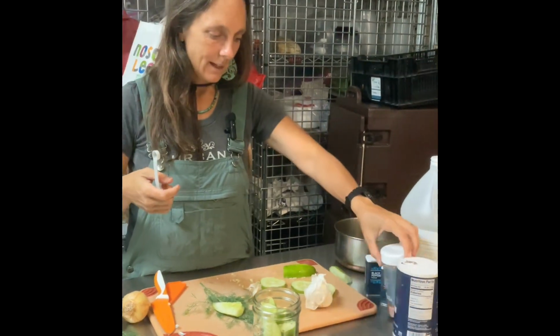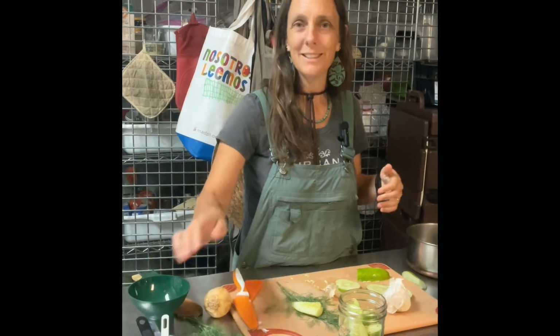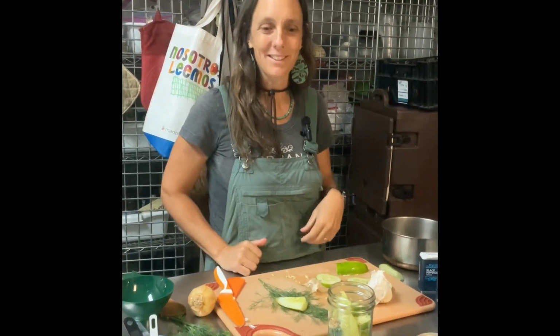And that is my favorite recipe for pickles. If you all have other favorites, pop them in the comments. I love how different people make their pickles.